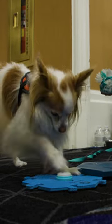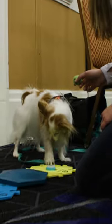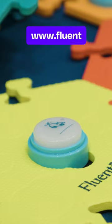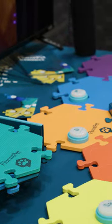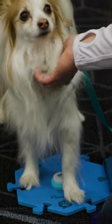Oh, look at you! While primarily designed as a fun training tool, advanced FluentPet users have actually trained their animals to tell them when they're hurt or unhappy. FluentPet Connect adds an app integration so you can track interaction and even get alerts and messages when you're away from home. This is a training tool, not a magical fix for talking to your pet.